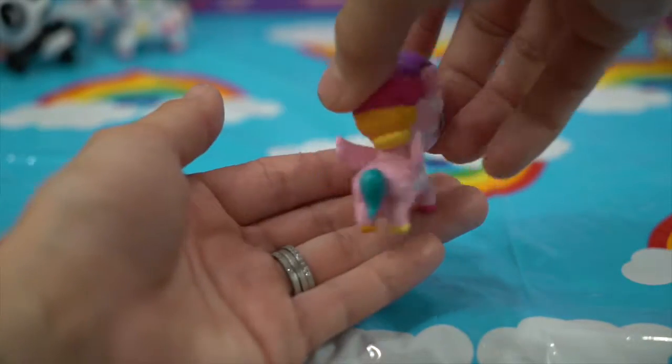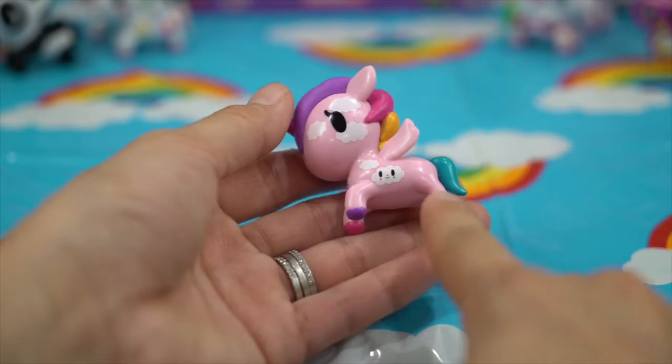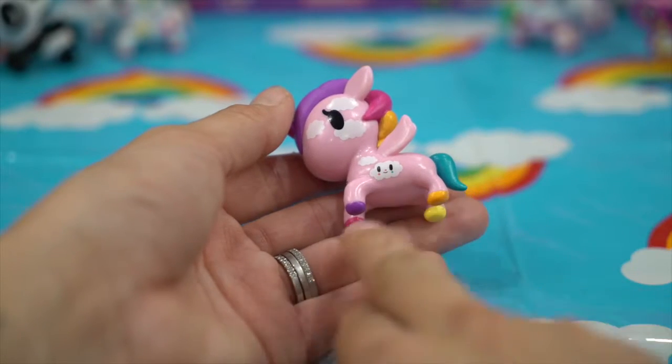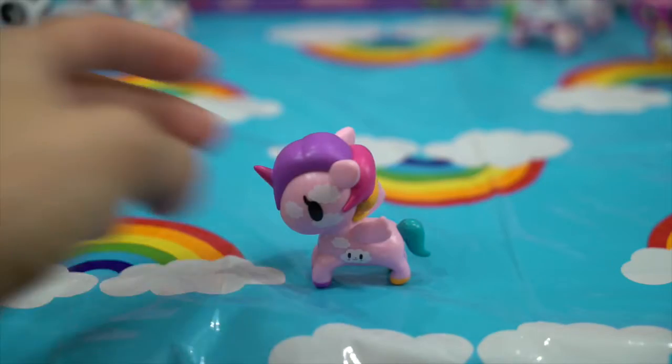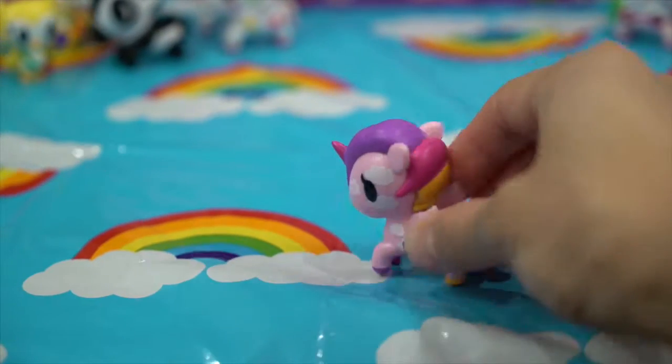Let's give her a little twirl. And guys, I just noticed, look at the cute clouds. I just noticed her little feet. Look at the bottoms of her little feet. It's rainbow, purple, orange, pink, and yellow. Look at our tablecloth, it's rainbow. And guys, how perfect is this? Little Trixie is going on an adventure.